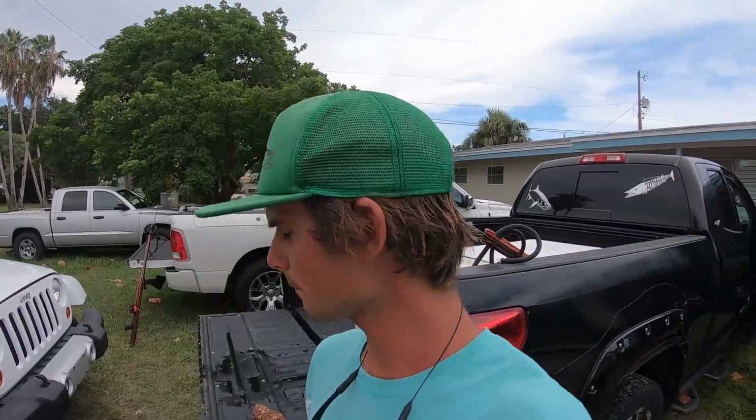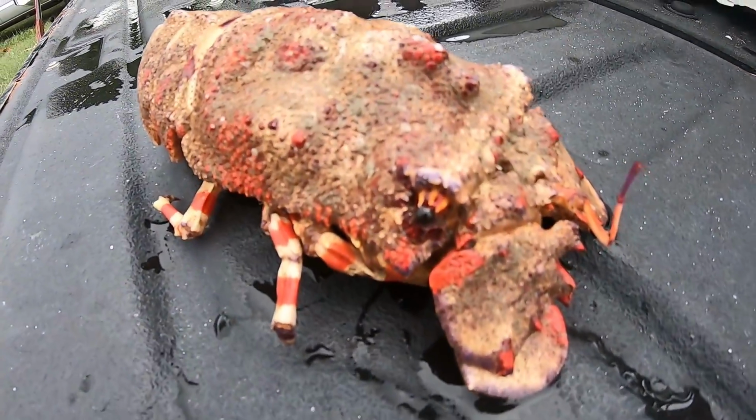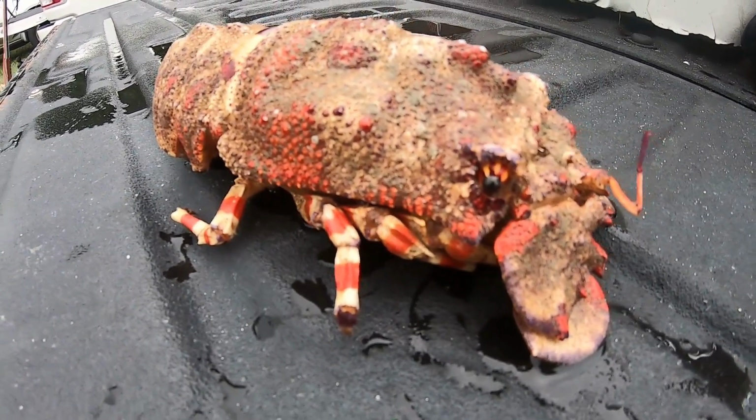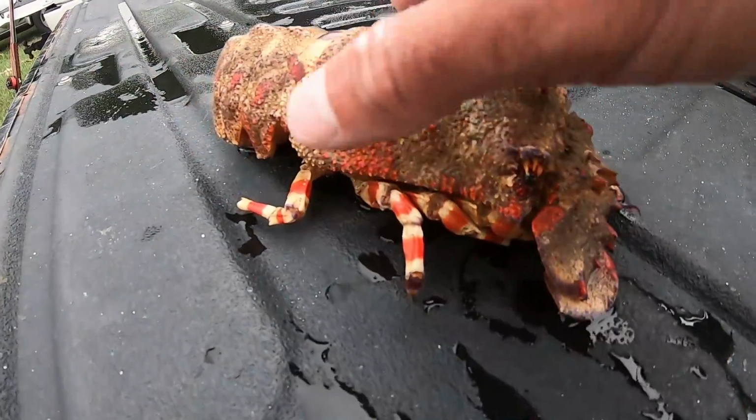Slow day. It was a little dirty to do the free diving. Only had about 15 foot of viz on the surface. And this is the one little creature we got. This is a slipper lobster, and we're allowed to keep them right now. They are weird looking lobster.